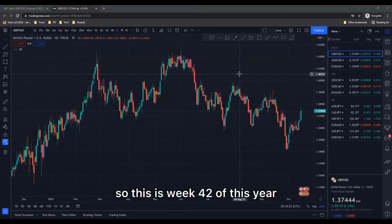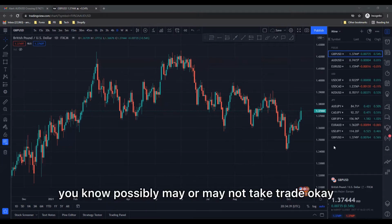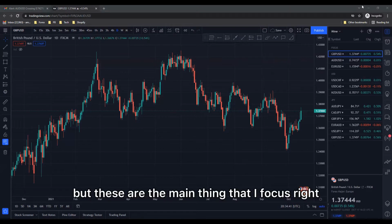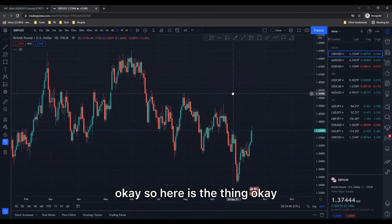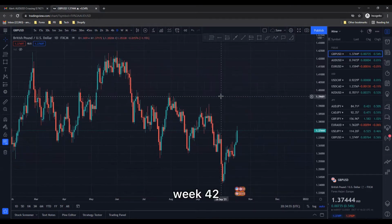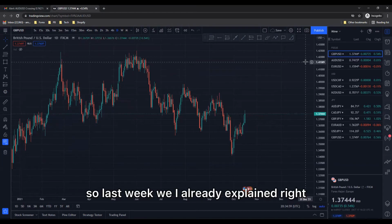So this is week 42 of this year. We will be majorly forecasting these 3 pairs. That's what I generally trade, and this is just for study purposes. I observe these things, but may or may not take a trade. These are the main things that I focus on. Week 42 forecast.